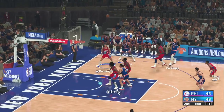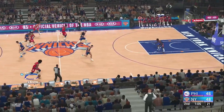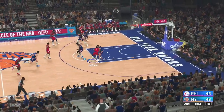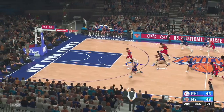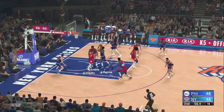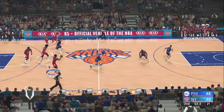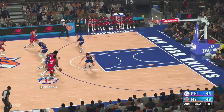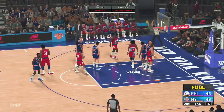The three from Porzingis. No good. Shot missing. And it's Philadelphia the other way. Stolen by Monroe. And a fast break now for New York. And Embiid with the block. One of the premier shot swatters in the world. The length of Embiid makes it hard to be scored on.